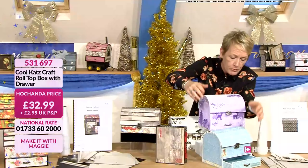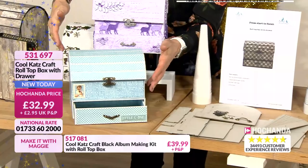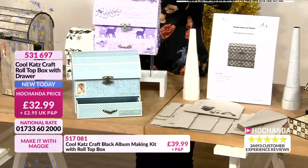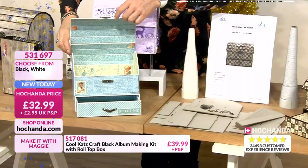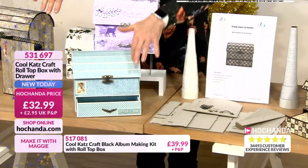Be great for storing your jewellery in, or your special secret items that you've got in here, your special memories, treasured throughout the years. Maybe they're just in a drawer at the moment. Maybe they're in a shoebox. Why have special treasured memories in a shoebox? Make and create something as beautiful as this that's going to be so individual to yourself or the recipient, and place your memories inside here. £32.99 again with this kit for the drawer, 531697. Absolutely stunning.